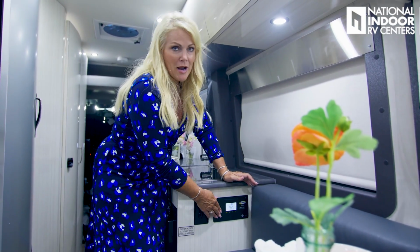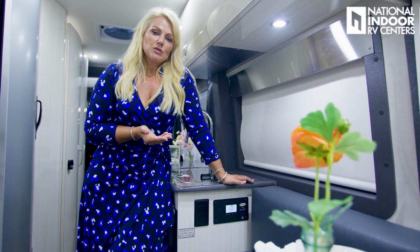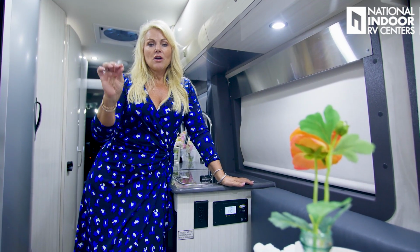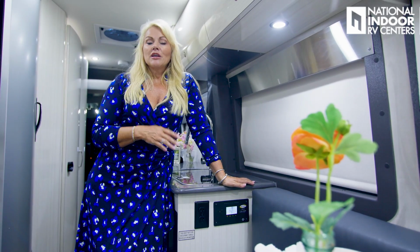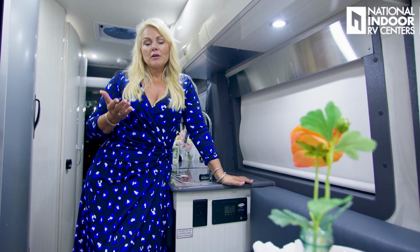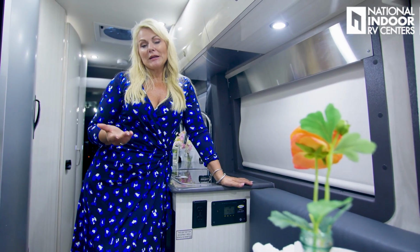It also reminds me when I see that this is on, that if you happen to be storing your coach in a location where it's going to go below freezing, you want to make sure you hit the battery disconnect off by the two batteries. I showed it to you earlier. So they could crystallize and be ruined. One of those things that you won't have to worry about if you store your Class B motorhome with National Indoor RV Centers, where we always keep you indoors and plugged in.